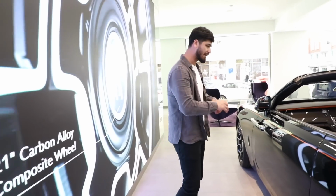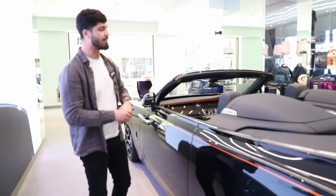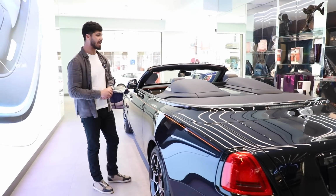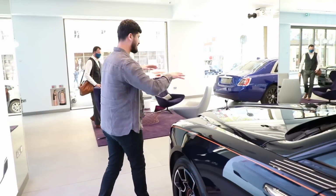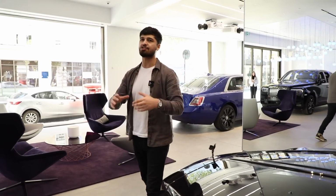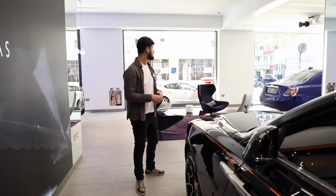Now, this one's got the aero cowling, which actually makes this a two-seater. I don't know why you would choose this option, but quite a lot of people do. It's also quite expensive, but yeah, that changes the whole look of the Dawn. This is a Dawn black badge. This whole area, like I'm told, is a black badge area. Again, a big LED screen displaying lots of different Dawn models here, so you can get an idea of what they look like in the different colors.